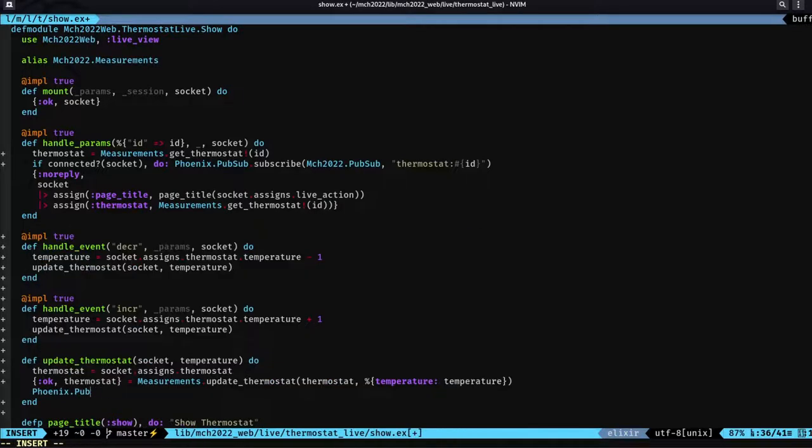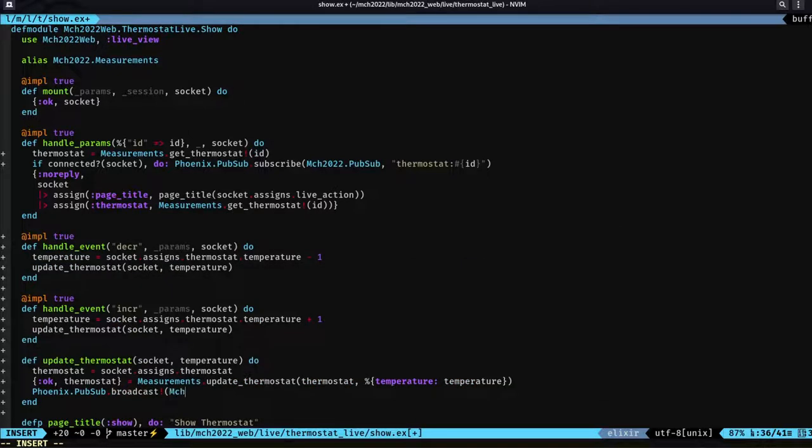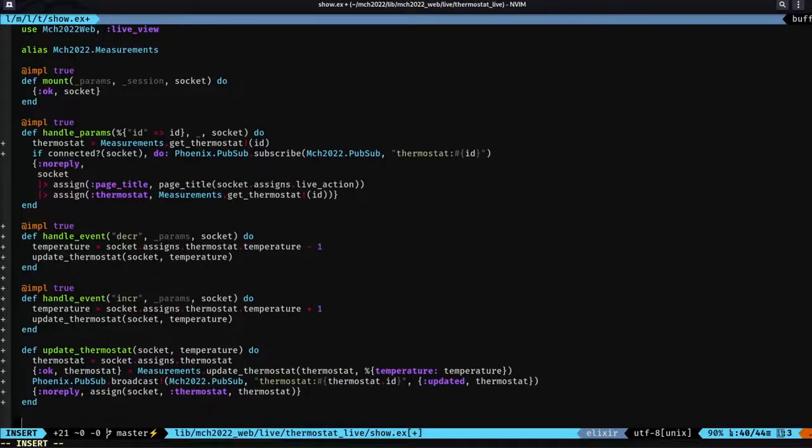And last but not least, we're going to send it through pub/sub because, when we're updating, we actually want the other clients that are watching that page to get the updated version. And so we are broadcasting to our pub/sub in the topic for thermostat with the ID. And then we send a custom payload, which is a tuple of updated, which is an atom, and our updated thermostat. And I think now we're basically just assigning the updated thermostat to our web page. And that's actually all the magic that's required to update anything in Phoenix Live View. So you update just the variables that you want to update, and Phoenix takes care of this.